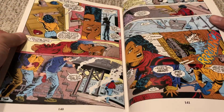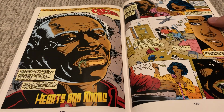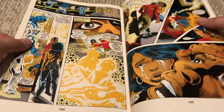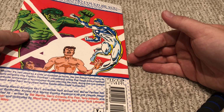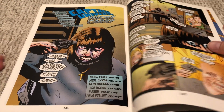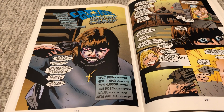I don't know who drew this one. This is definitely not Ditko work. Who did this? I don't even think it's mentioned in here. Huh. Who would have done that one? Weird. All right. And then finally, there's no covers on these because most of these are just vignettes in the back of other things. So they don't actually feature Captain Universe, so it wouldn't fit the theme.